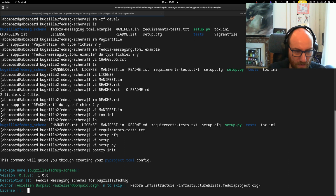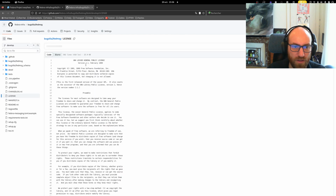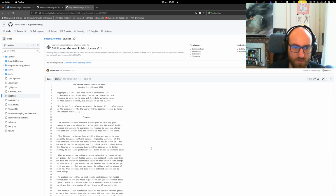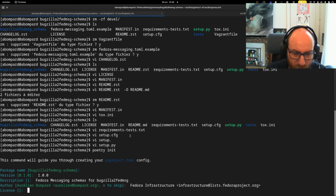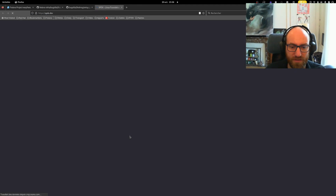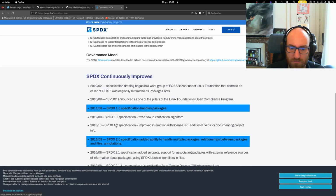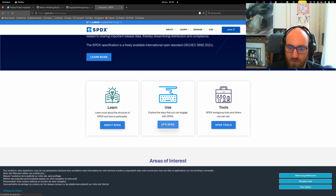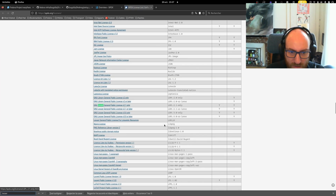There we go. License was, I think, GPL v2. Let me check. LGPL v2.1 plus. What did I put in there? LGPL v2 plus. Okay, that's the old way of identifying licenses. We are now using SPDX. SPDX says that this license is, where are the names of the licenses, please? Use SPDX? List of licenses? Yeah, perfect. So lesser general public license v2.1 or later is LGPL 2.1 or later.